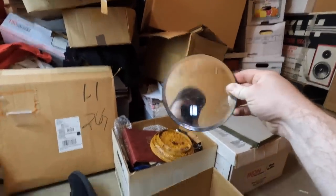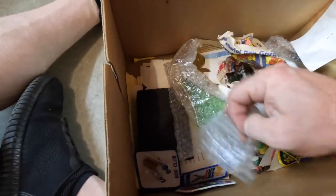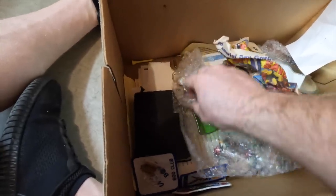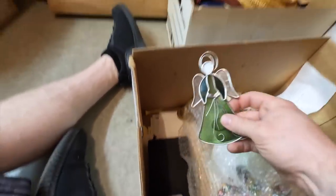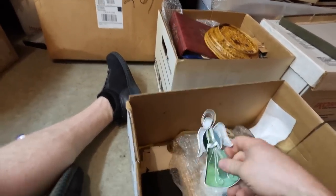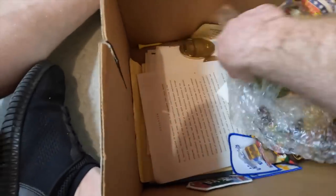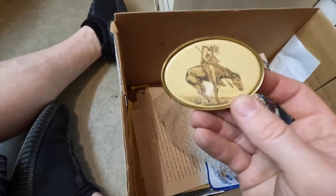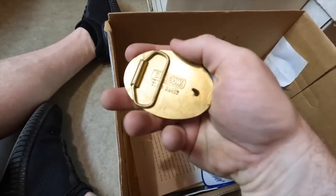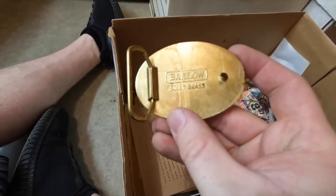This unit is insane. Okay, we got something else in there. We'll show that in a second. What is this? Oh wow. This is a stained glass angel. She is cool. Got another probably Bible in here. Okay. With some personal. We do have... Look at this. This is a solid brass. Solid brass belt buckle here.